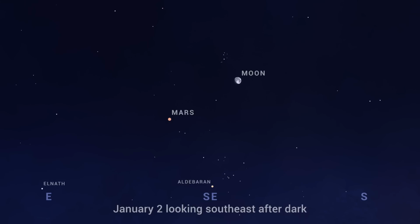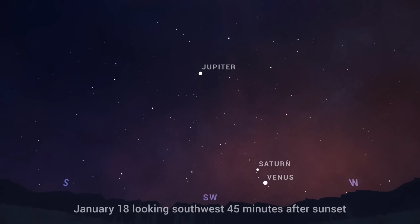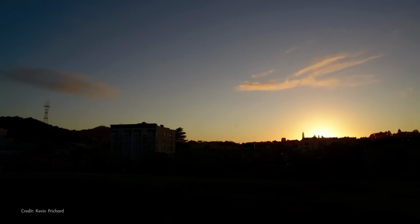January 2nd finds the Moon and Mars high in the southeast after sunset in a lovely grouping with the Pleiades and Aldebaran. Then from about January 18th to the 24th, watch Venus cross paths with Saturn as the glow of sunset fades. Look for the pair low in the southwest about 45 minutes after the sun dips below the horizon.